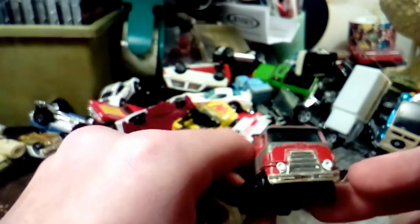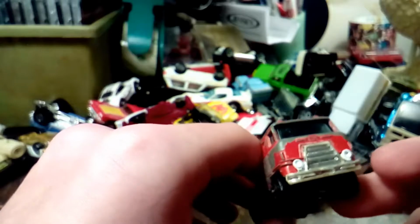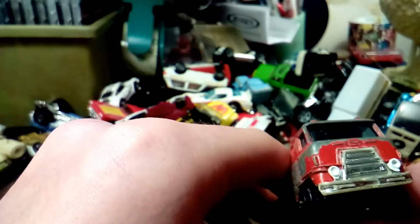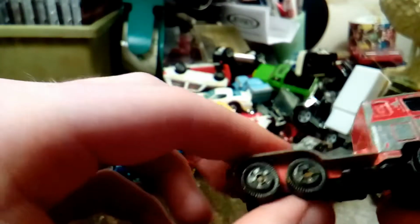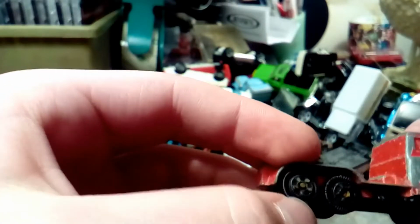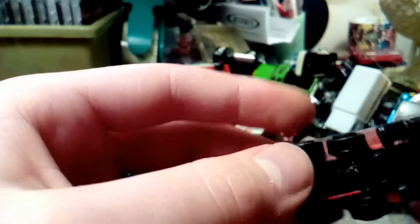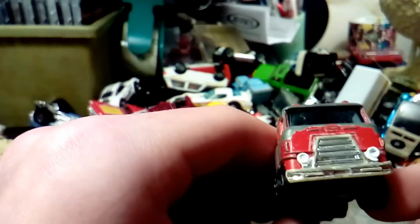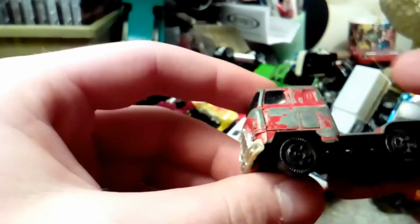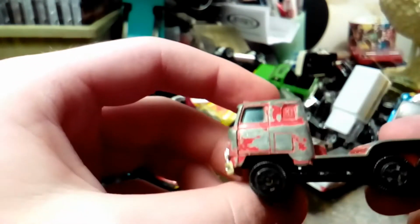This is an International cab over, I believe. Might be a white. I don't know. Little red truck though. I've got another one of these trucks, and it's got different wheels on it. It's got more like Lesney style wheels on it, like the old narrow wheels. But I love this. I love these old 70s International trucks. I just think they're so cool.